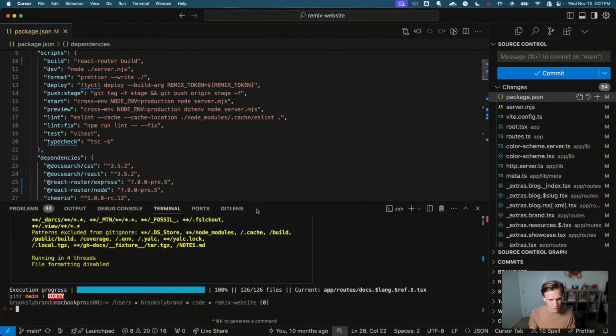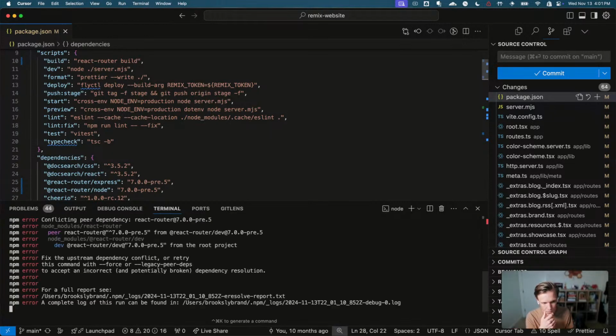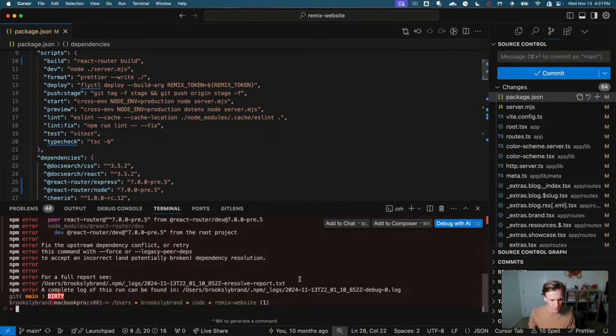Okay, so let's go ahead and run an npm install. I'm pretty sure this will fail because I think I need to use force since I'm on the pre-release, which is fine. I'm just going to do force. It'll be fine.